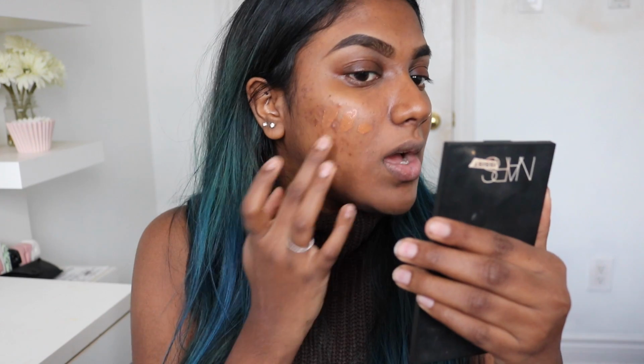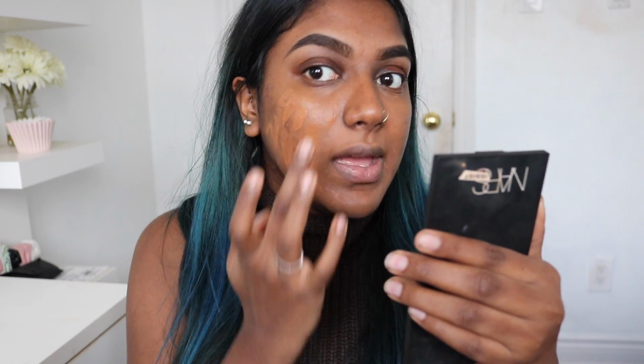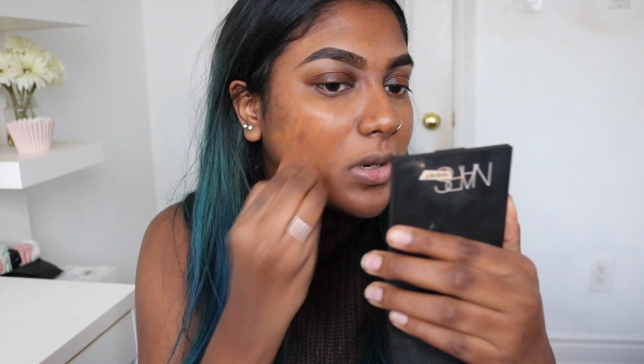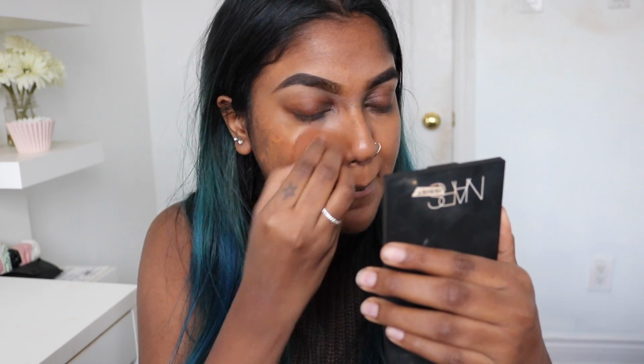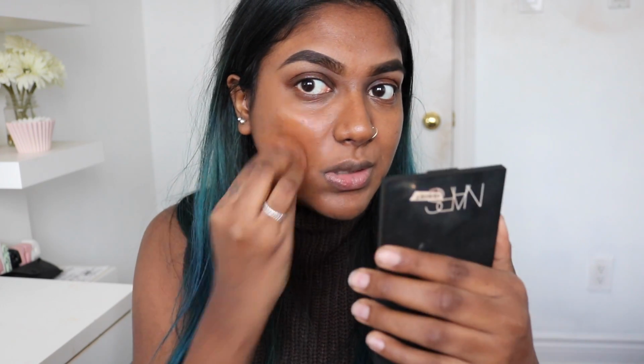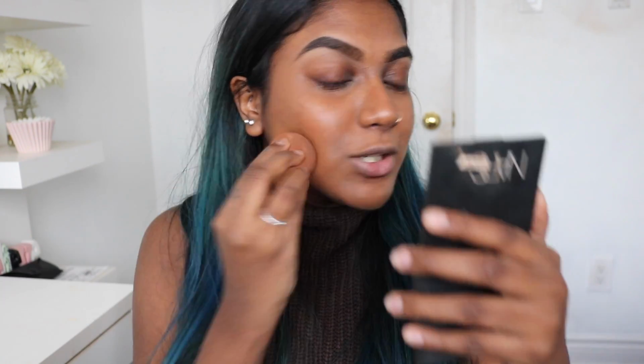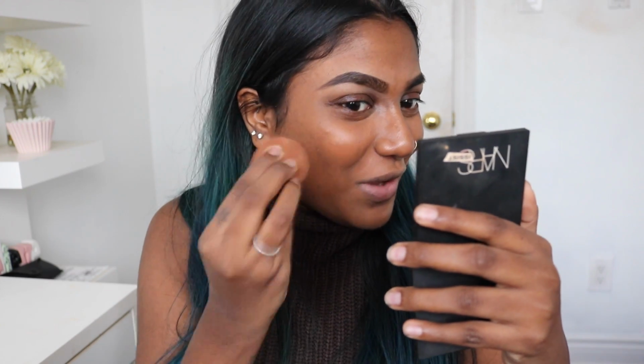So we're just going to go ahead and dab it out, and the color looks really good. As you guys know, I recently always use my beauty blender, so I'm going to use that. It is already damp. The color is really good. Wow, I think this color actually matches me way better than all my current foundations.